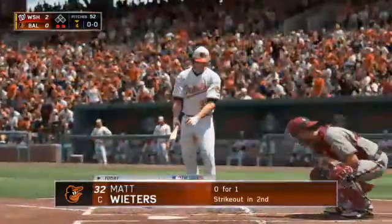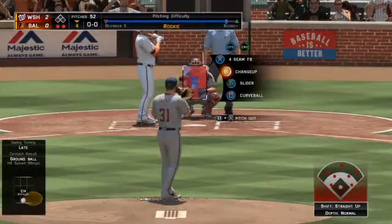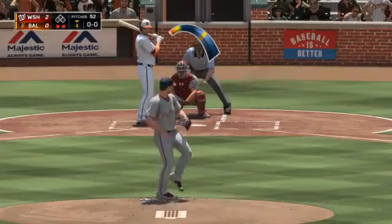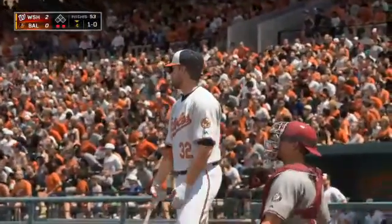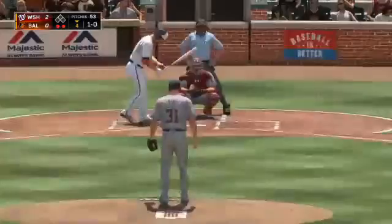The catcher, number 32. At the plate, Matt Wieters. He'll swing it from the left side right here. And he's not quite as powerful from the left side as he is batting right-handed. So he just doesn't quite have that same pop in his bat batting lefty. He'll start him here with a changeup, but it's taken for ball 1.